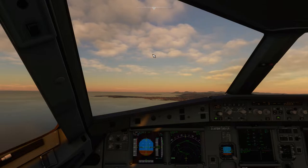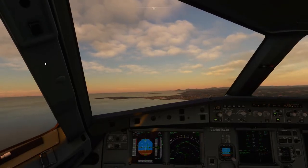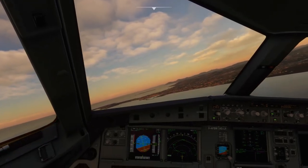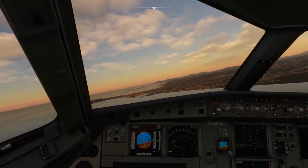Autopilot 1. Flaps 1. Speed checked. Flaps 1.